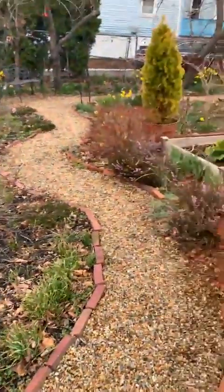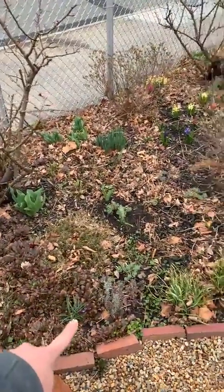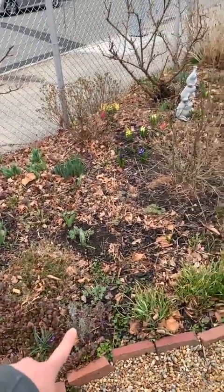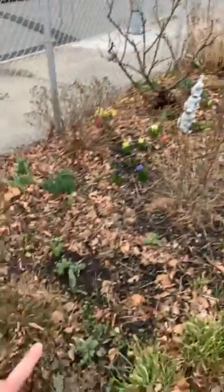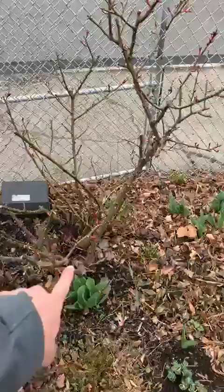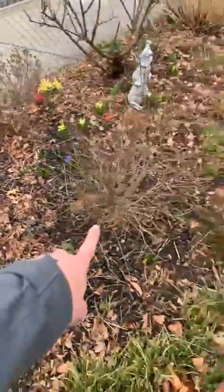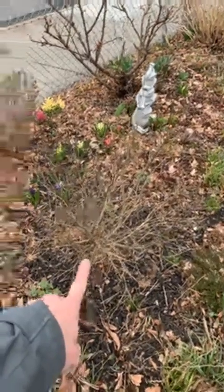So this is the entrance to the path, and we've already had some crocuses bloom in this area. You see they're starting to fade now. The lavender is starting to pop back in. We've just relocated some sedums from back in the shade where they weren't doing well, put them right here to replace some stuff that died over the winter. Roses are starting to leaf out. We have various tulips coming up in here. Our lilac is just now starting to bud, so we should have some nice flowers this year.